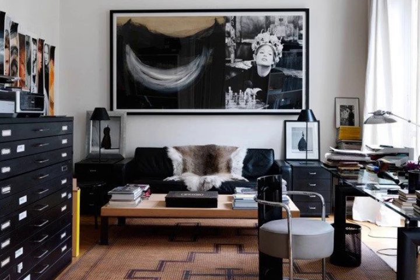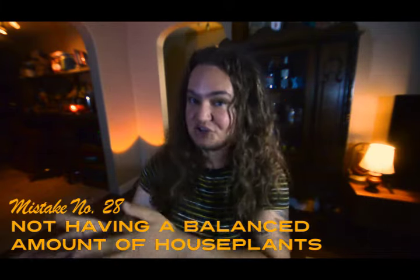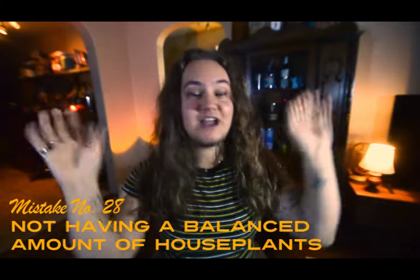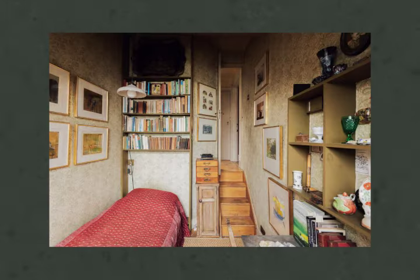Number 28, this one hits close to home. That is having either no plants or too many plants. And I know you're gonna come at me in the comments. I know there are people who are like, there's no such thing as too many plants. Sure. And I was that person who had like 50 plants, and that might seem like a lot or a little depending on how much of a crazy plant person you are, but if your space doesn't have any plants, it just feels dead.